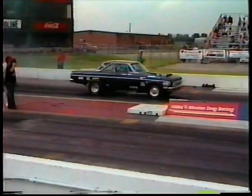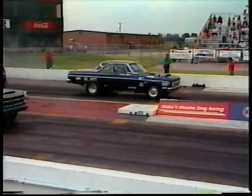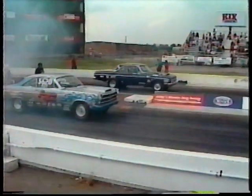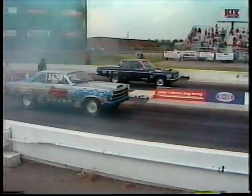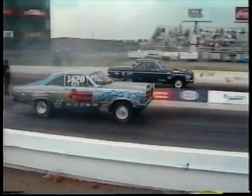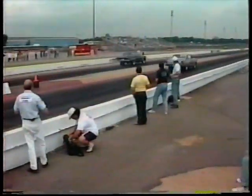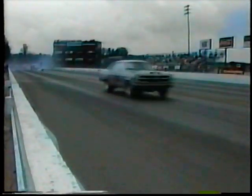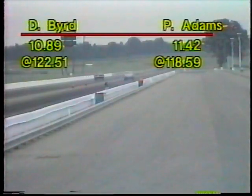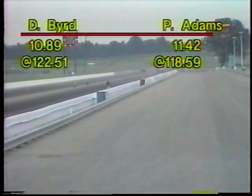Another Ford up next, this time a 427-powered 66 Fairlane owned by Paul Adams of Barbersville. You may recall that Paul also has a 70 Torino in competition. He's facing the 64 Plymouth Belvedere of Danny Bird with 434 cubes of Chrysler motor. Once off the line, Danny takes the lead and holds off the Fairlane to finish at 10.89, effectively shutting down the Ford effort.